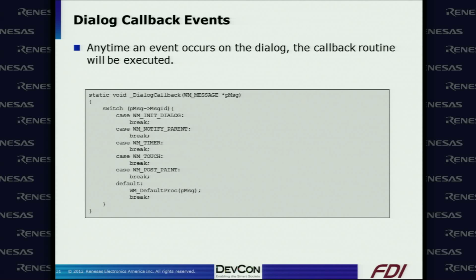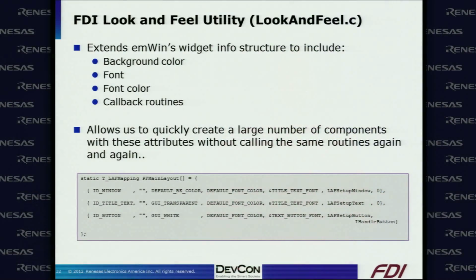Now it's time to add events to our buttons. When creating our navigation dialog box, we provided a dialog callback routine at that point. And this is a basic example of what this routine looks like. And this will be called each time an event happens inside our GUI, such as init dialog that's going to fire off when our window is created. This is where we just added our bitmaps to our button. We added our graphics to our buttons. The window manager notify parent event is especially important because when you push a button, this is the event that's going to occur. And at this point, we're going to have to take care of what we want to do.